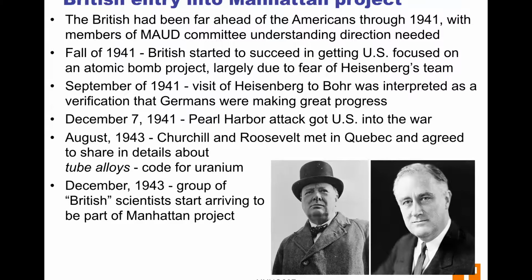Another thing, of course, in September 1941 was the visit of Werner Heisenberg to Copenhagen to visit his former mentor, Niels Bohr. And that's the subject of the play Copenhagen we'll start to watch next time. And Bohr's impression from Heisenberg is that Germans were making great progress on their atomic bomb project.